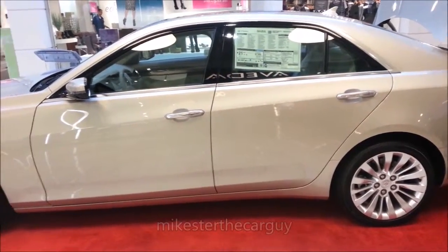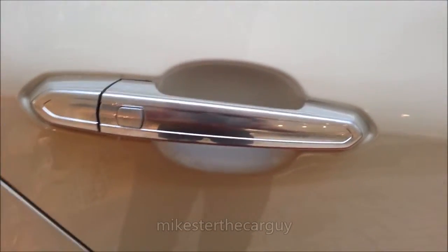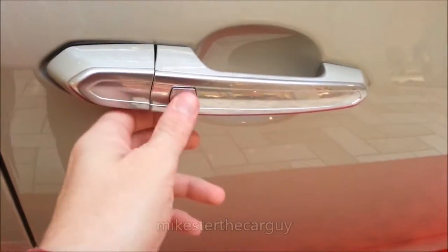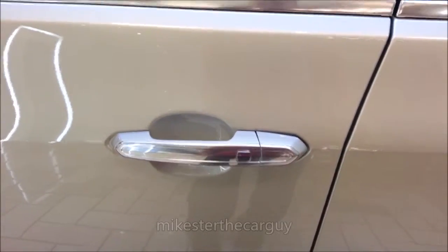Now that we've checked out the new exterior, let's go inside and check out the new interior. As you saw by the buttons located on each of the door handles, this example comes with Cadillac's Smart Key Access System, which allows for simple, easy, as well as secure access into your vehicle. Vehicles that come with this system feature a keyless remote fob that you keep with you when you approach the car. Then you can either press the buttons on the door to unlock and lock the vehicle wirelessly, or you can just simply use the buttons on the remote fob.